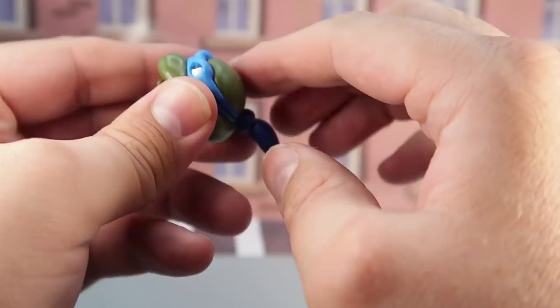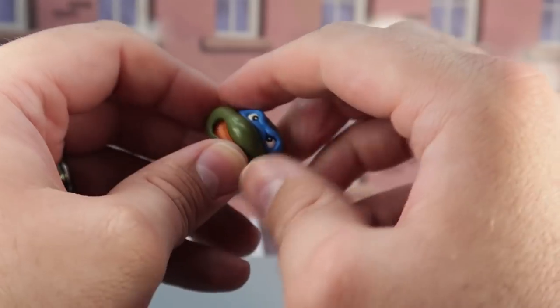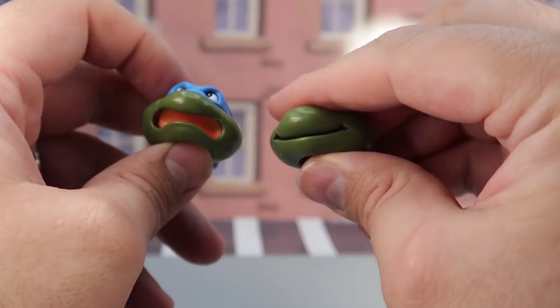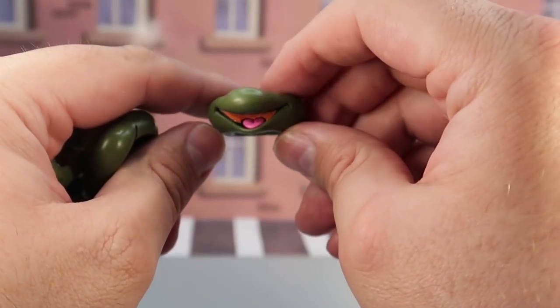Then you can do that again with every head in this pack. They have like four different emotions. You have the smiling turtle face, and then you have the frowny turtle face, and then you have the extraordinarily happy turtle face.